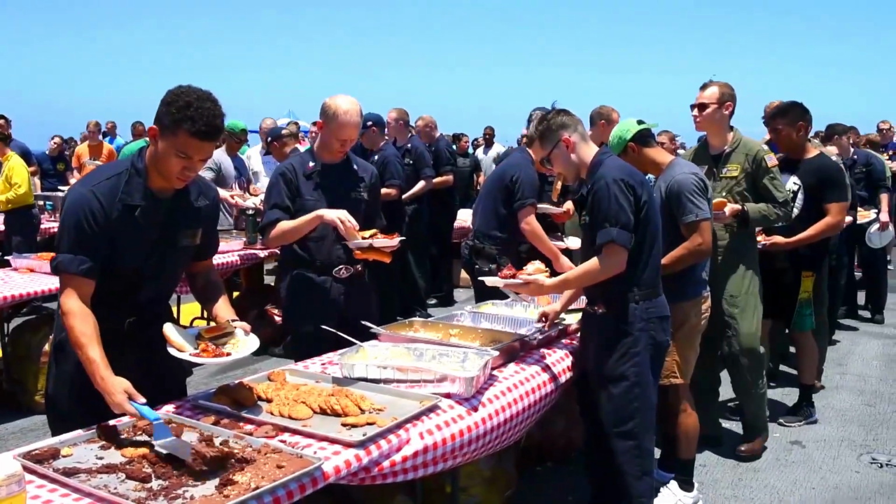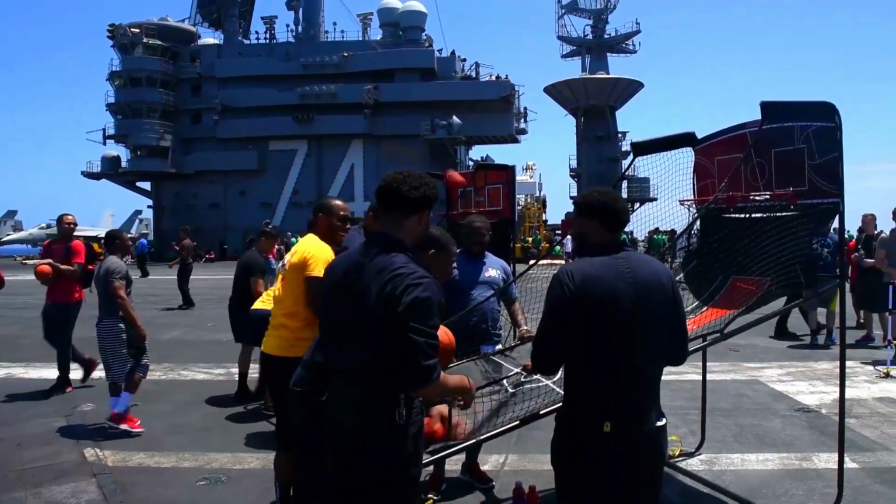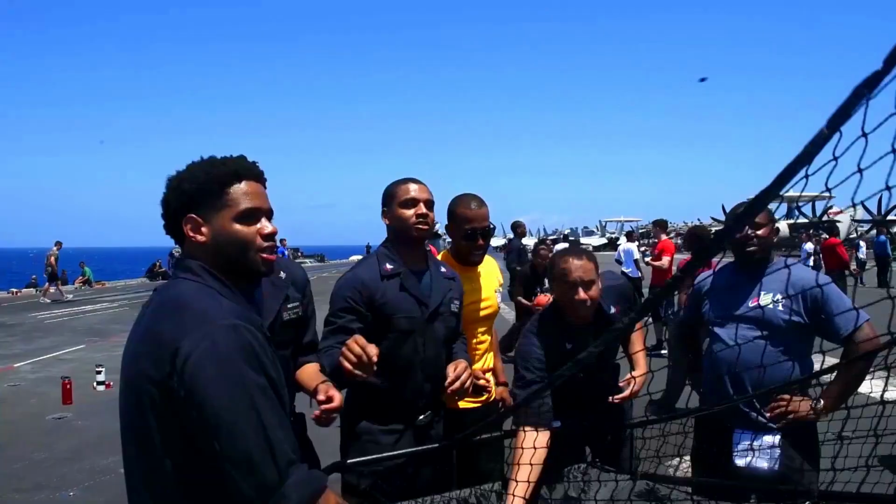As such, USS John C. Stennis is not only a guardian of security in the Arabian Gulf, but also a symbol of hope and protection for those in need in this challenging region.